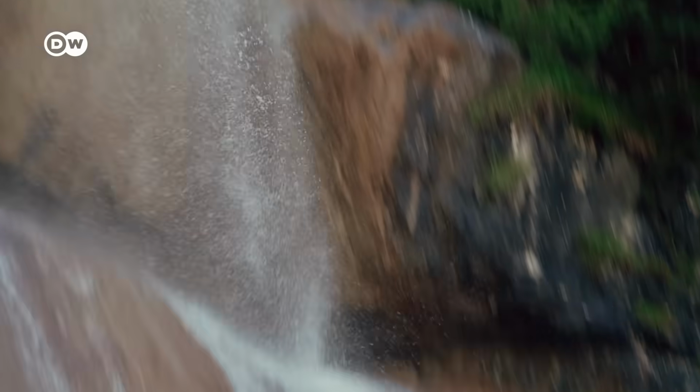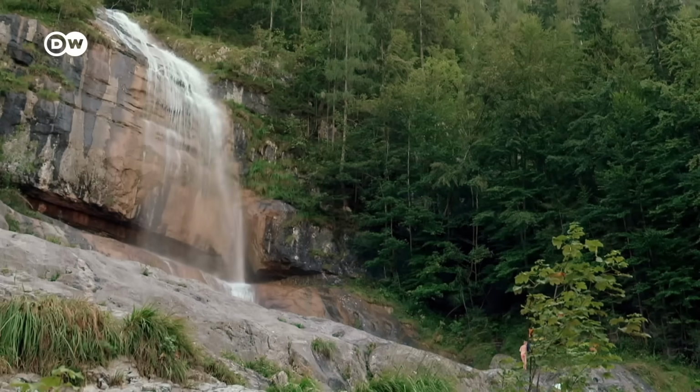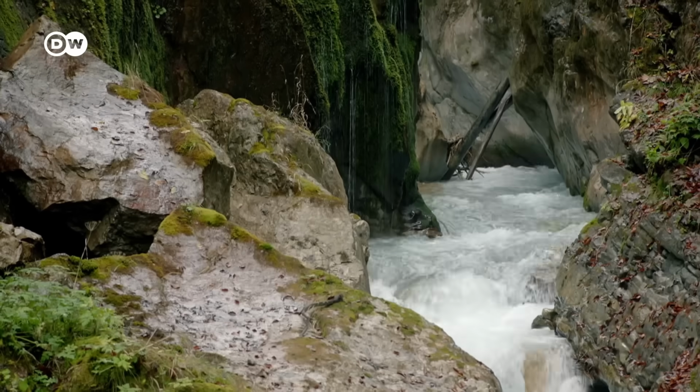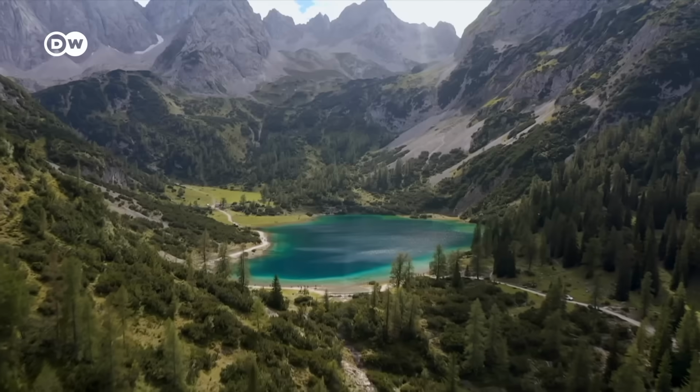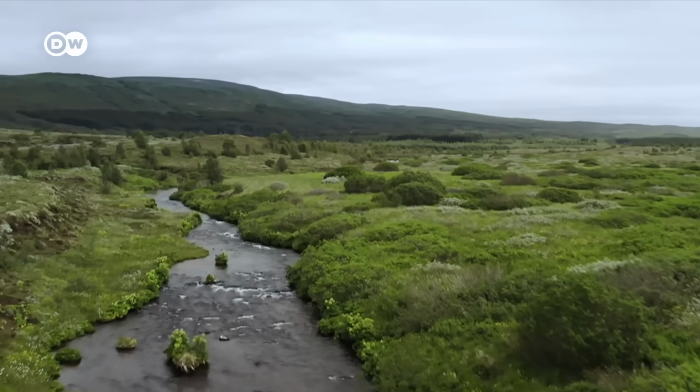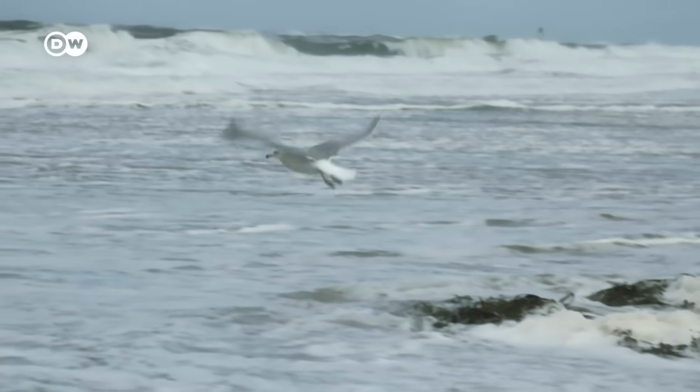Yet the element is present almost everywhere, never in its pure form here on Earth, but rather as a building block, for example in water. A renewable and inexhaustible source. The problem? A lot of energy is needed to use it.